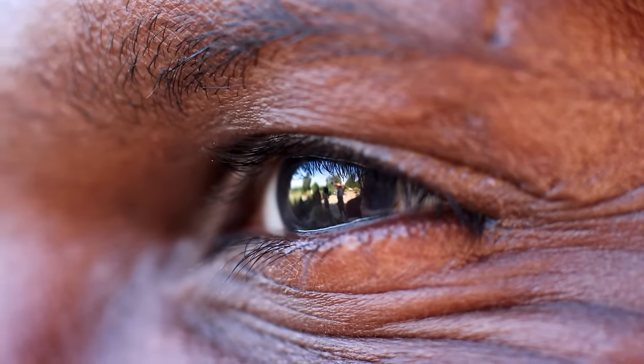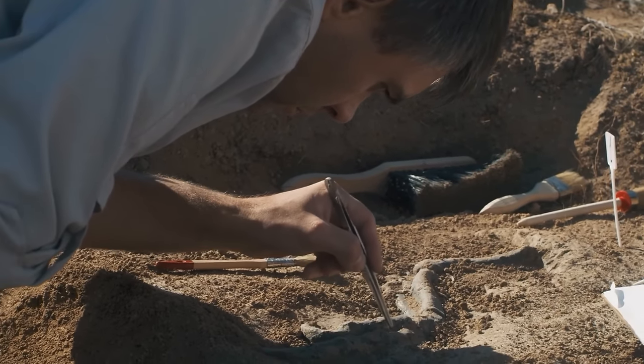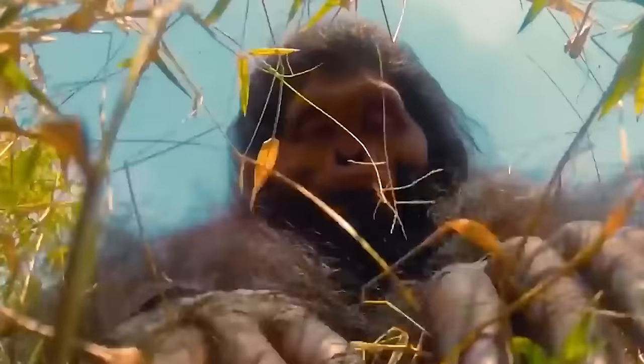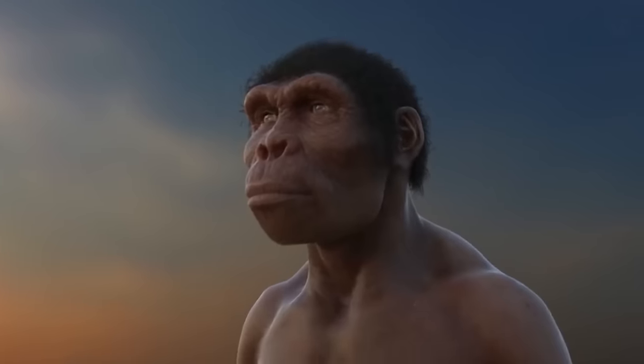Despite these creatures clearly displaying traits of climbing trees, their cranial capacity was larger than that of chimpanzees, and their teeth structure resembled that of later species. What caused these ancient primates to undergo such significant changes?